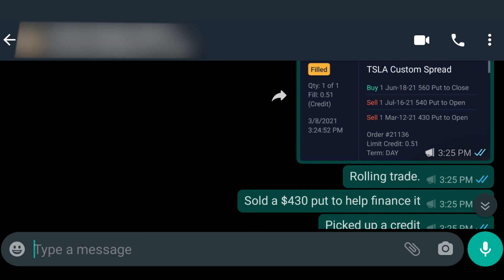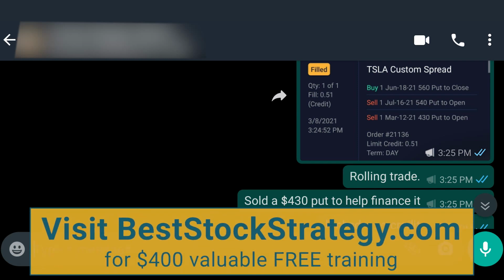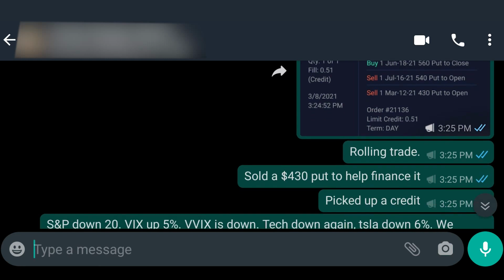But I figured that in this situation, picking up the incremental $20 as safety net was more important, even if it cost me an additional month of having to hold on to the position. And plus, I figured that once Tesla stabilizes, I can easily roll that position back in from July to June to May, etc. So it's not really a big deal, even though it's probably not a great trade.